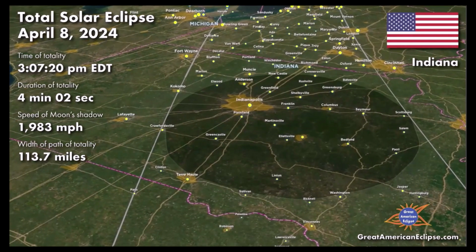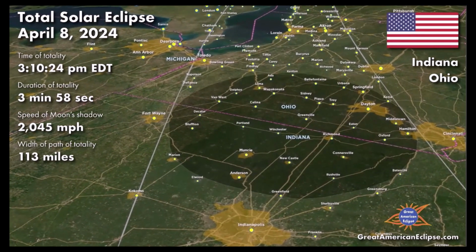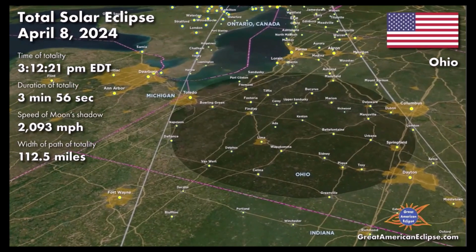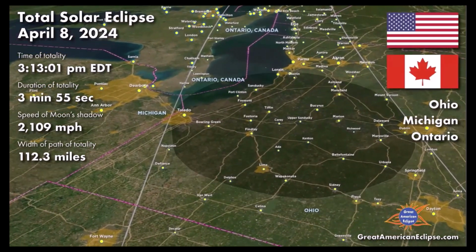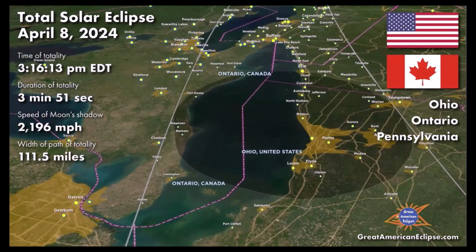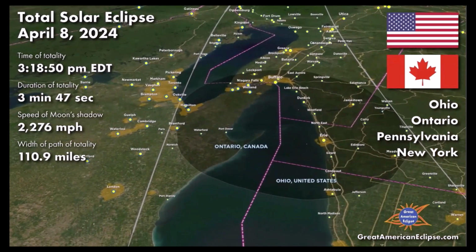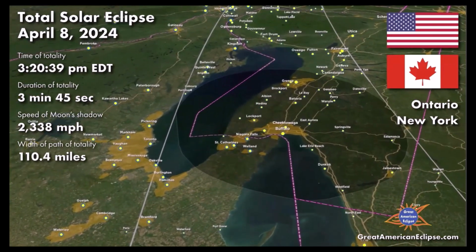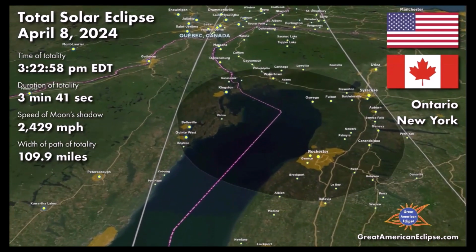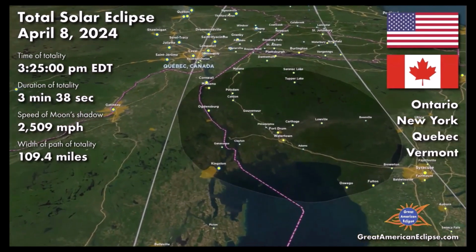Now we're coming close to the area. For example, Wapakoneta is probably the closest destination in the center line from here. So many people from here will go to that region. And now we're coming to Cleveland, Lake Erie. What a scenic spot this will be, Niagara Falls during the eclipse. Hopefully it's clear that day. And hopefully it's clear in many of these places.